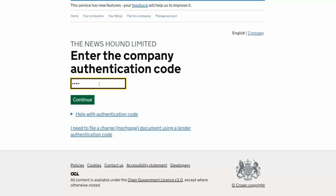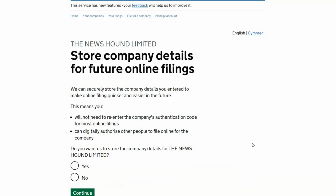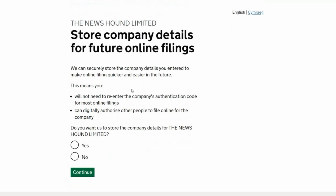So I've entered my code. Obviously, I've kept it secret so that you can't see it. And there are one or two other things as we go through this process that I'm going to blank out just for reasons of confidentiality relating to my own company. I actually run several companies, but the one I'm going to show you today is a marketing agency called The Newshound Limited, which I set up in 2006.